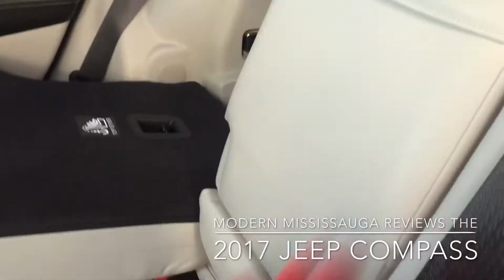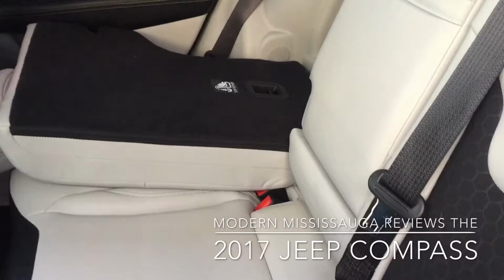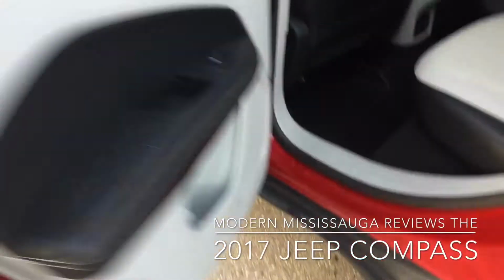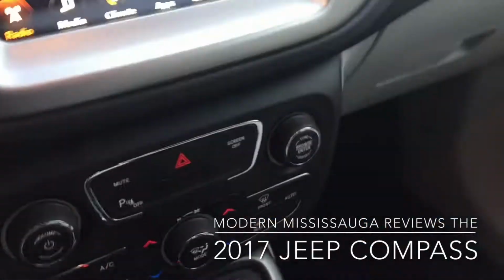Your center armrest turns into a cup holder. Yeah, cool patterns in the seats as well. They're pretty comfortable. No big complaints here on that. And the rear on this package, you get an extra USB and an extra 115 volt, directional heat. And we'll just shut that and climb into the cabin where it's nice and warm.